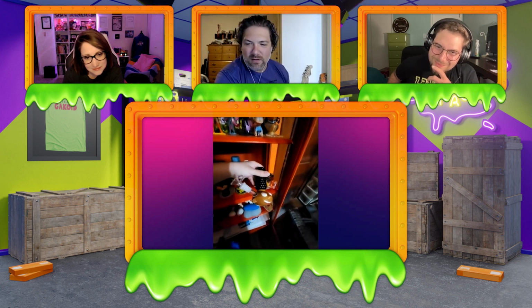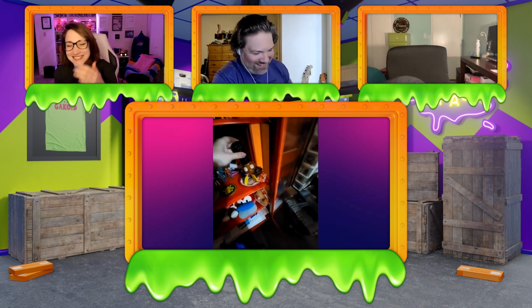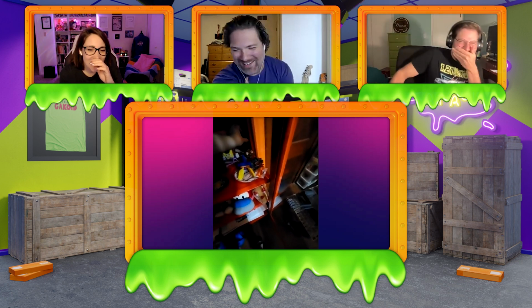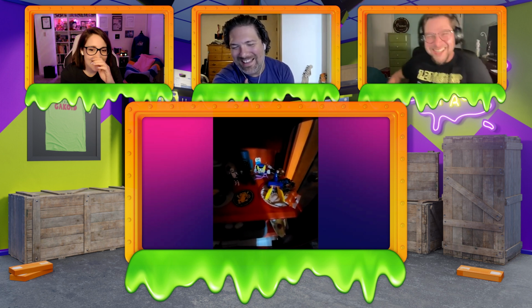This was a Gerald vase that came in the Nick box, but somebody made it into a bong. I love that thing. Oh my god, I won't smoke out of that. That's just a display piece. Whoa. Dude, it's out of Gerald's head, man.